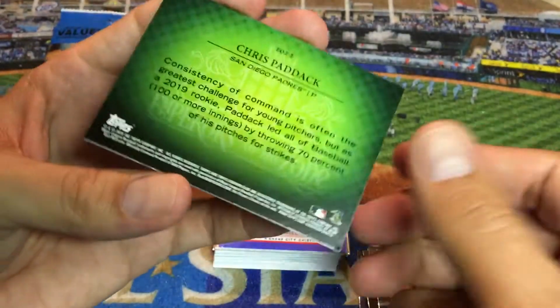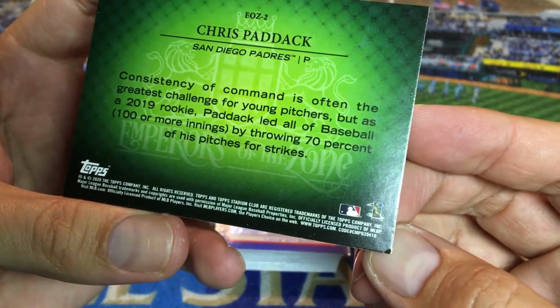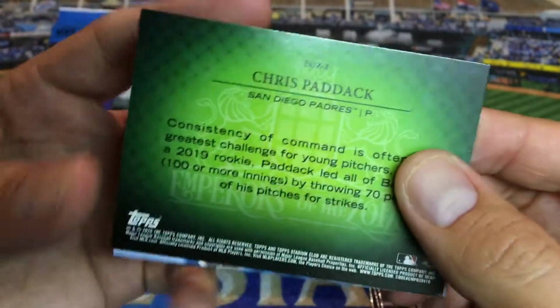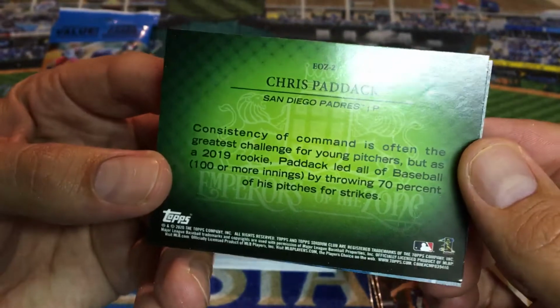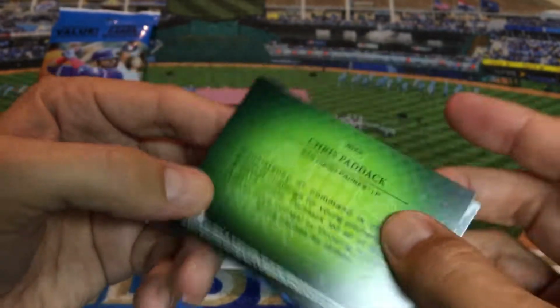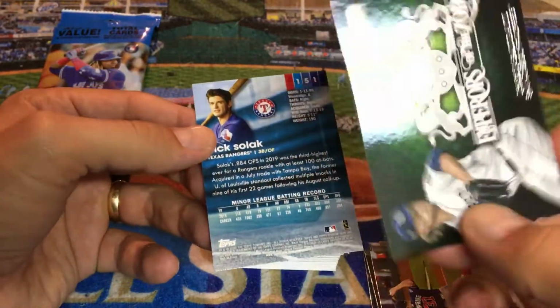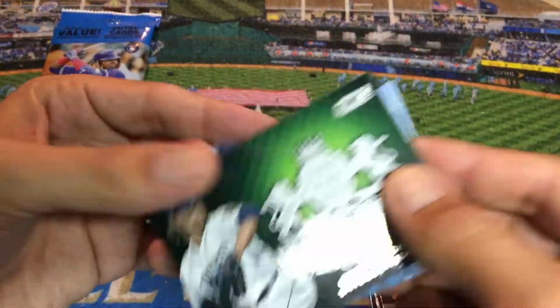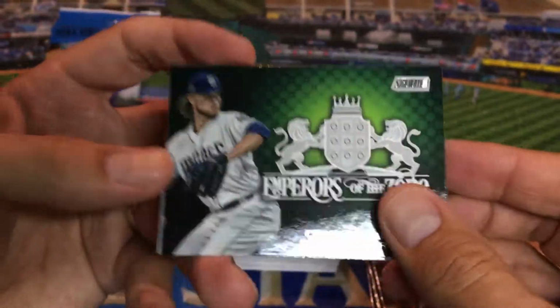So it looks like we have a Chris Paddack right here. Consistency of command. This corner is all dinged up, though. That's not very good to see. Consistency of command is often the greatest challenge for young pitchers. 70% of his pitches for strikes. Let's see what this looks like. We have a Chris Paddack, Emperors of the Zone. That's a pretty nice little insert.